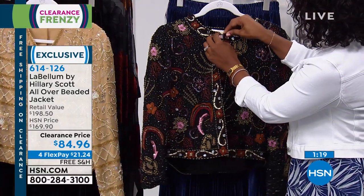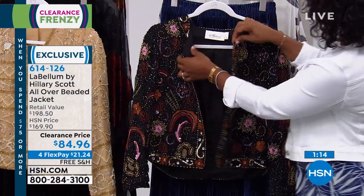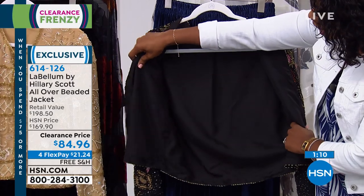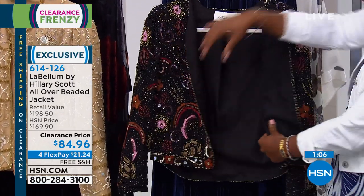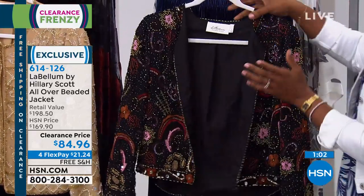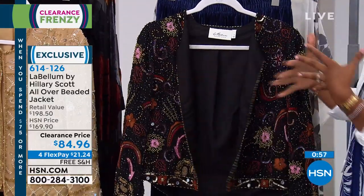There is a little hook and loop closure right here along the top. Fully lined on the inside. Lightweight, it's not a heavy jacket. You feel a little bit of the sequins, but it's not going to weigh you down. There's structure, but it's not bulky. And look at that, smooth on the inside, so nothing's going to scratch you.